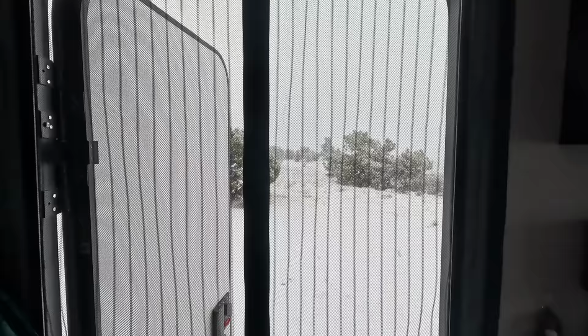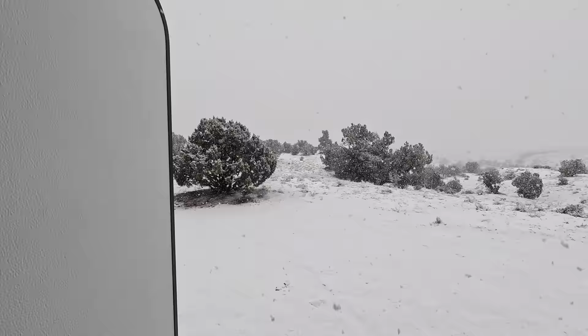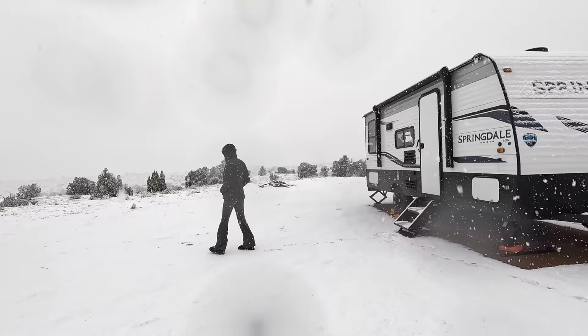We have another round of snow coming in, and it is pretty much dumping. This is the most snow we've seen all day, and I'm guessing it's around 3 o'clock in the afternoon. This is awesome. It's the most snow we've seen all day. Woohoo! It's really snowing.